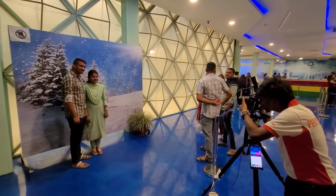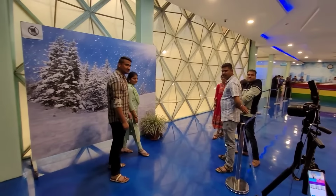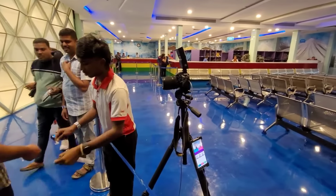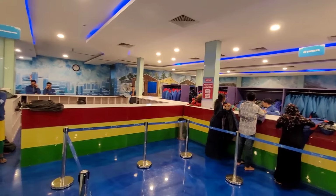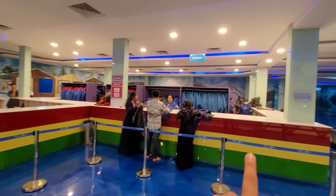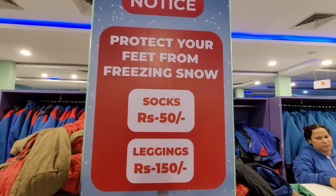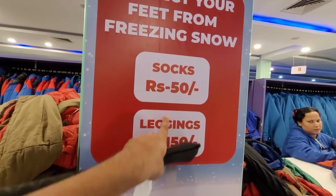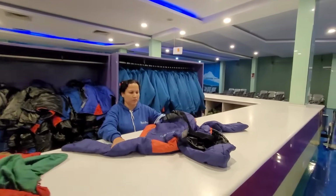So now we are inside the Snow City area. First we have to put on winter clothes, then we can go ahead. You can also have your photos, get your photos clicked here. See, first you have to deposit your shoes there, then you'll be given jackets and shoes over there. So you can also buy socks over here if you don't have socks, and 150 rupees legging charges, socks 50 rupees. So now we will get the jackets.